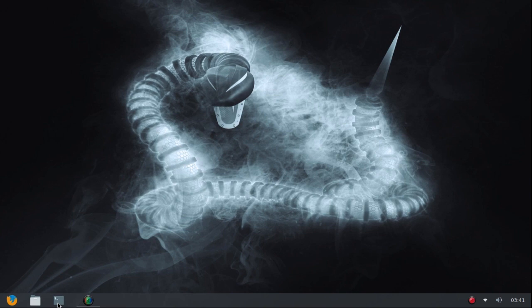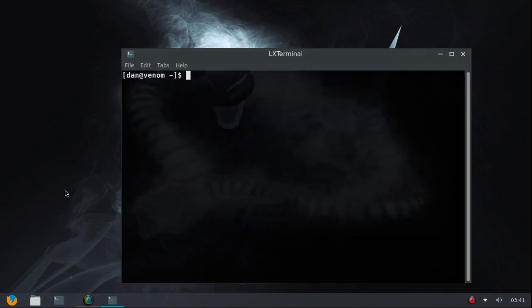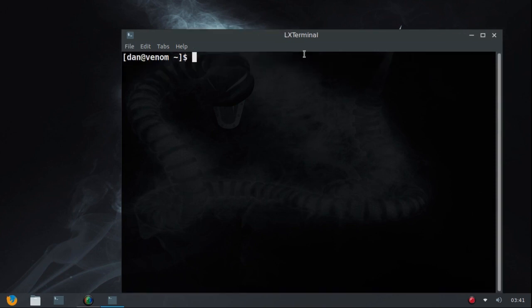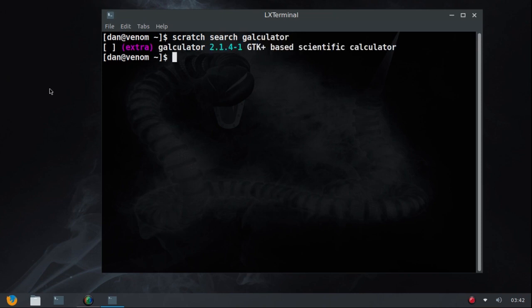Alright, let's see if we can install a quick package here. Let me increase the font. I'm kind of torn. I was either going to install, well, let's see if it's even in here. Scratch search calculator, and it's in there. So I was wondering, should I install that live in the video? I don't know how many dependencies that thing has.